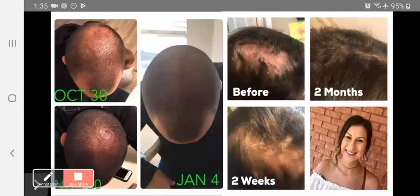Just for an example, this girl on the right had scalp psoriasis. She tried every kind of medicated shampoo you can think of. The doctors couldn't fix it.